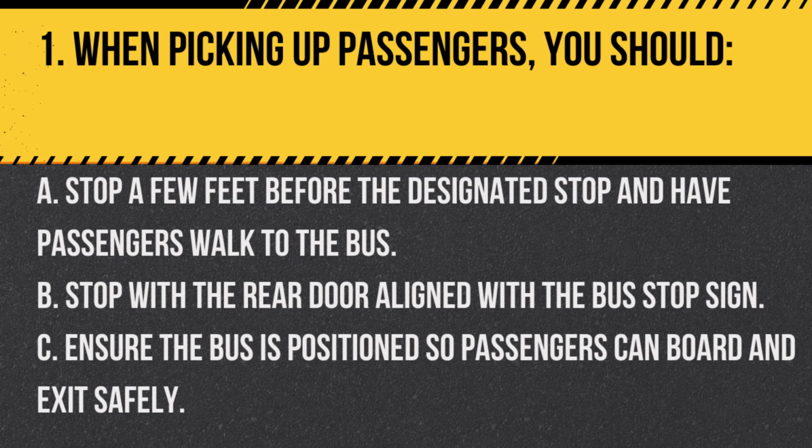Question 1. When picking up passengers, you should: A. Stop a few feet before the designated stop and have passengers walk to the bus. B. Stop with the rear door aligned with the bus stop sign. C. Ensure the bus is positioned so passengers can board and exit safely. Answer: C. Ensure the bus is positioned so passengers can board and exit safely.